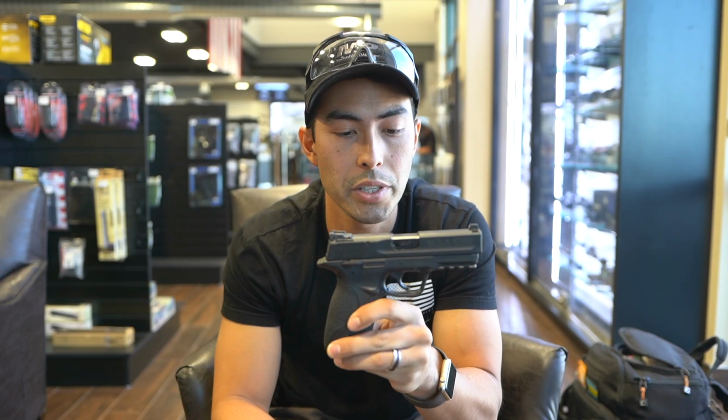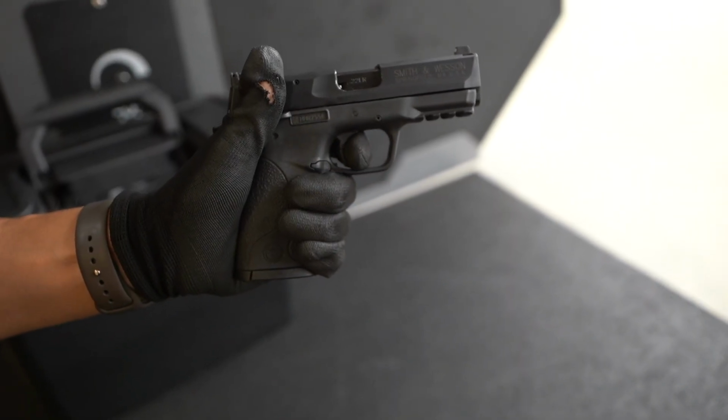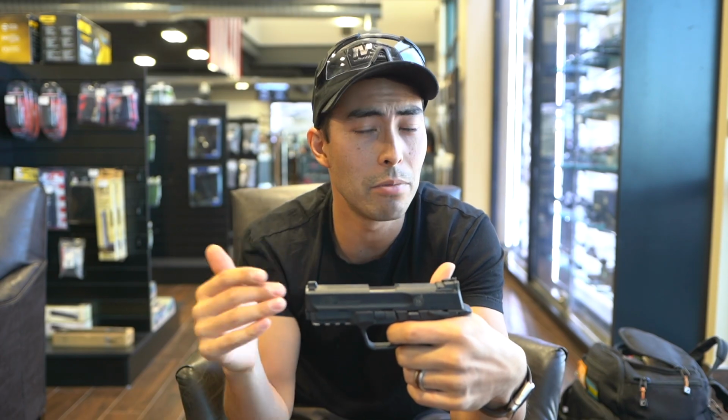You do have a little bit of a trigger safety on there, but yeah, it's just a striker-fired pistol, meaning that as soon as you pull this back to that wall and it breaks, it's going to be that same pull every single time. It's really easy to get used to. Once you feel that trigger pull, you'll transition over to the larger scale guns.